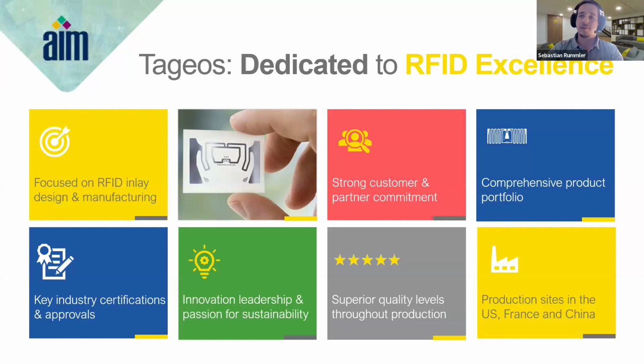We have a dedicated market strategy which relies on a strong relationship to converters, label manufacturers, system integrators, service bureaus, and solution providers like, for example, Tund. And we don't sell to the end customers ourselves. And this enables us to focus on our core competence, which is the inlay manufacturing. We have a wide product range for various use cases, including the sensor inlay that is showcased today in Tund solution in this webinar. Our company is ISO 9001 and also ARC quality certified.